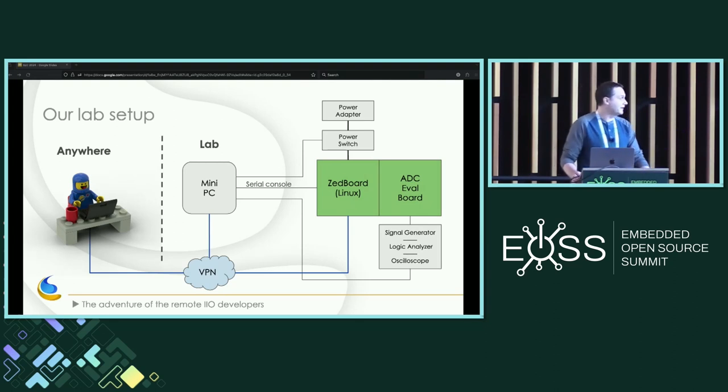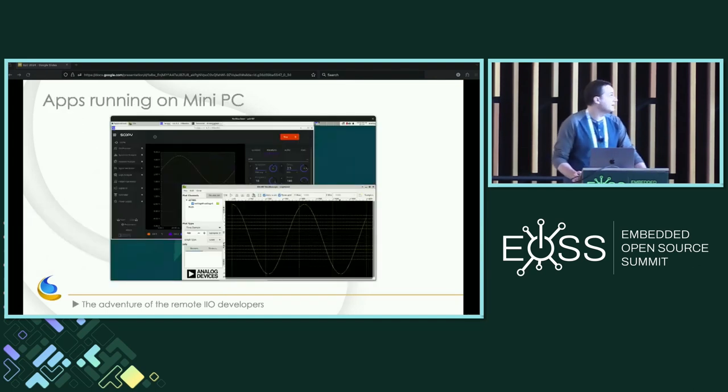And we also connect to that through our VPN. And on our mini PC, we're running graphical tools to be able to actually visualize what we're doing. Scopy is the graphical interface for that Swiss Army knife M2K gizmo that we can use to generate a signal or use it as an oscilloscope if we need to. And then we're also using the IIO oscilloscope program to actually capture data from our analog digital converter to be able to see, are we actually capturing the same signal that we're generating to know if our driver's working or not.